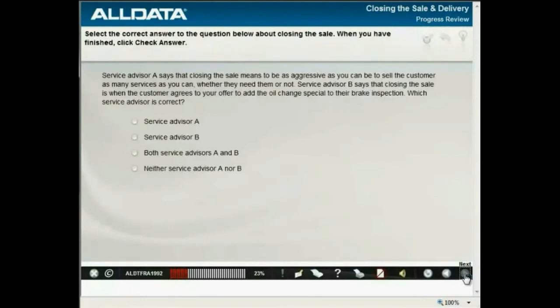Select the correct answer to the question below about closing the sale. When you have finished, click Check Answer.